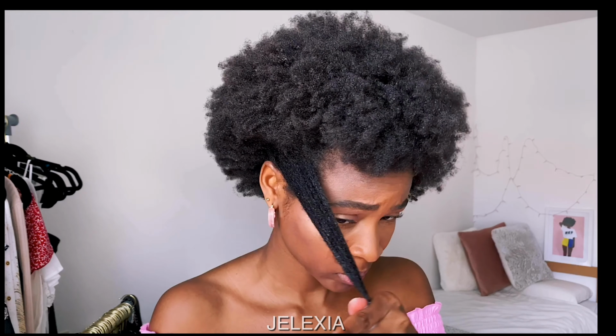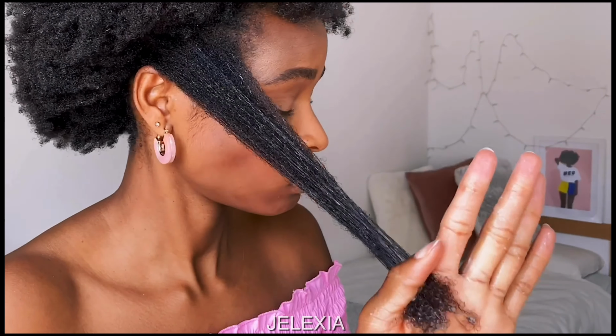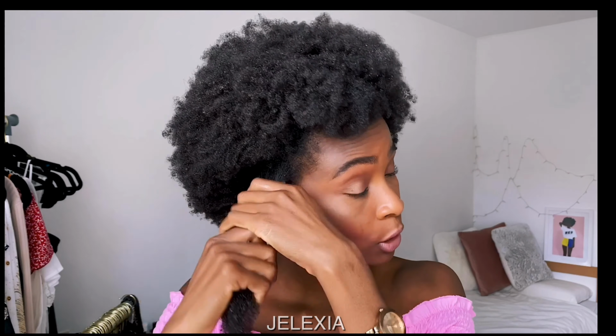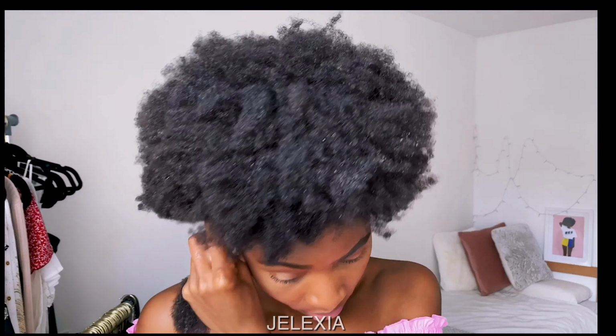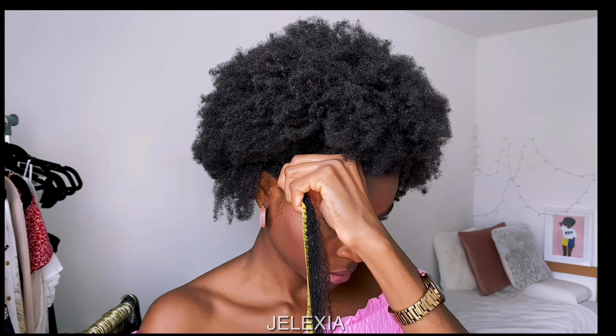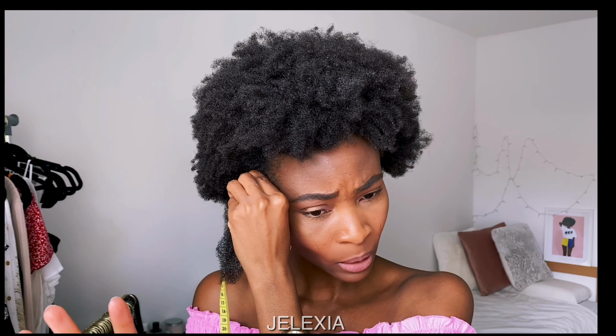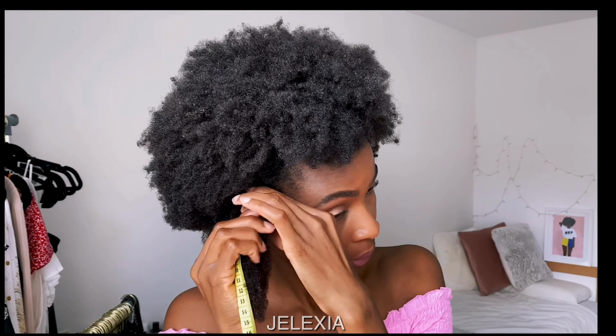Let's detangle all this from the tip to the roots, ladies. Remember, the right side was 25 centimeters. I need to get myself some proper hair clips. So it was 25, which means in 3 months, if my hair grew at the average rate, that would be about plus 3 centimeters, 28, right? Hope I'm doing the math right.